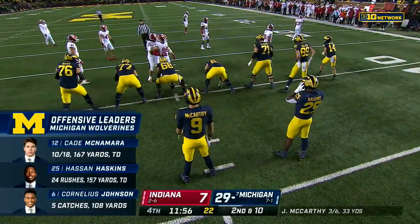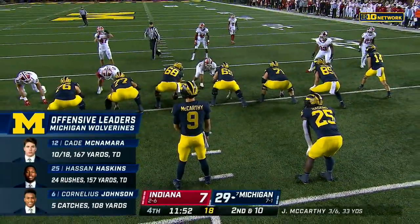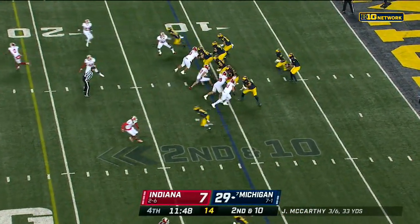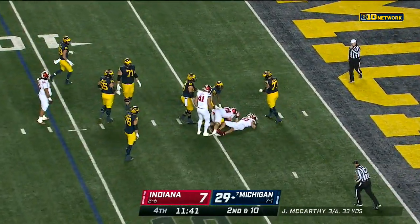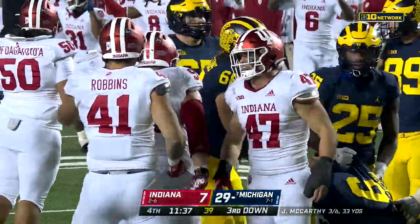It's nice to see Johnson get paid off. He's run some tremendous routes, not been the beneficiary because of protection at times. I think it's time to get Haskins out of this game. And there to pass protect here. McCarthy steps up and goes down. Paying the price there. Weston Kramer got there first, and then Micah McFadden finished him off.